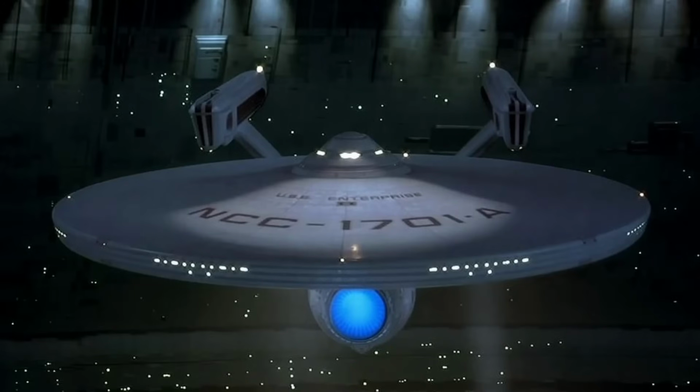Now, let's talk about legacy registry numbers. I'm not sure if there's a name for this in canon, but you know how they keep adding a letter on every subsequent Enterprise after the original? That's what I'm referring to. After the original one was destroyed, then there was the USS Enterprise NCC-1701-A, then a B and a C and so on. We're up to G now thanks to Terry Matalas.